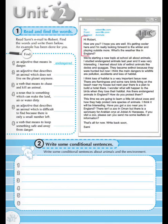Hi Robert, how are you? I hope you are well. It's getting cooler here and I'm really looking forward to the winter and playing outside more. What is the weather like in England? We're starting a new topic at school all about animals. I studied endangered animals last year and it was very interesting. I learned about lots of extinct animals like dodos and quaggas.